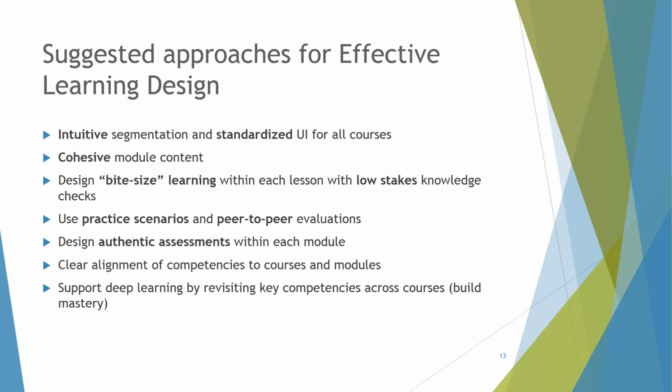I mentioned cohesive module content. The module has to really hang together well. Often in higher education, we struggle with trying to fit a lot of stuff into a 15-week course or a 10-week course or a 6-week course, and we try to get the seat time equivalent hours in there, and we're putting stuff that might not really make sense, but we need to make sure that students are spending the required time in the course.